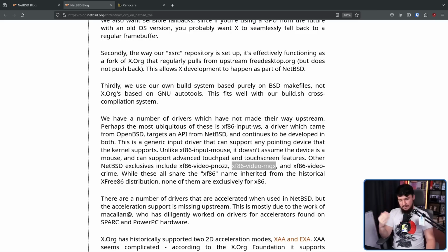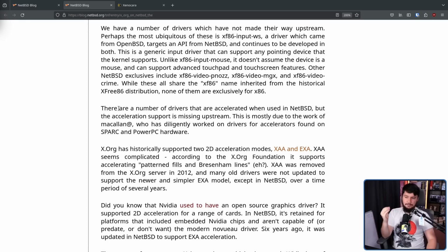Another thing that most of you have probably never interacted with. There are a number of drivers that are accelerated when used in NetBSD, but the acceleration support is missing upstream. This is mostly due to the work of Macallan, who has diligently worked on drivers for accelerators found on SPARC and PowerPC hardware. This is hardware that is still technically supported on Linux.